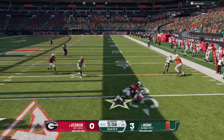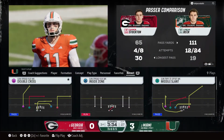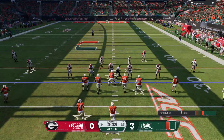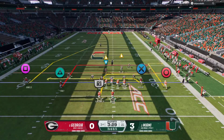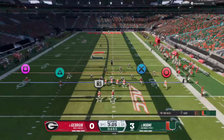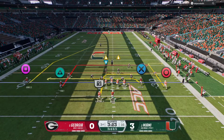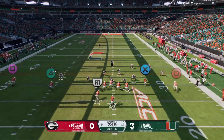Got a man, it's Fletcher. And good coverage by the defense, just a short gain. You see it so much in college football where they motion a running back out of the backfield. What are they looking for? Man coverage. Are you trying to cover my running back with one of your linebackers? If you are, I'm going to take advantage. I love taking advantage of the mismatch with your running back out in space.